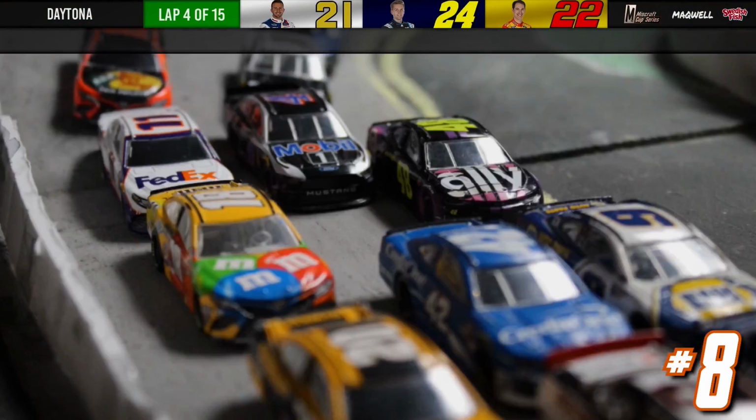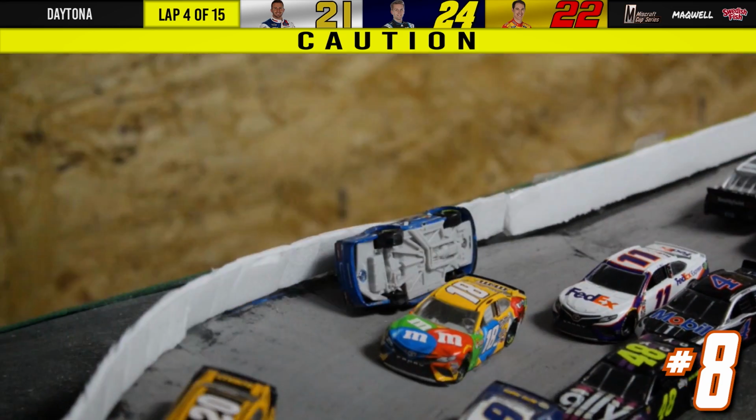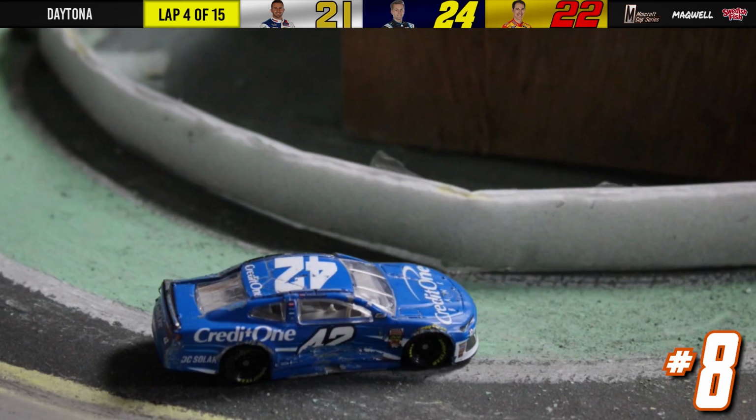Bush down the backstretch. A lot of 3 wide in the middle of the pack. Right, look at him make contact. There goes Kyle Larson in the air. Up against the outside wall. The car comes back on all 4s, and everyone scatters to come through turns 3 and 4 to avoid the number 42 of Kyle Larson.